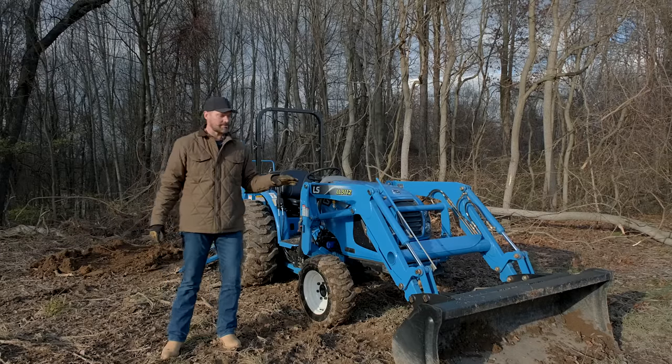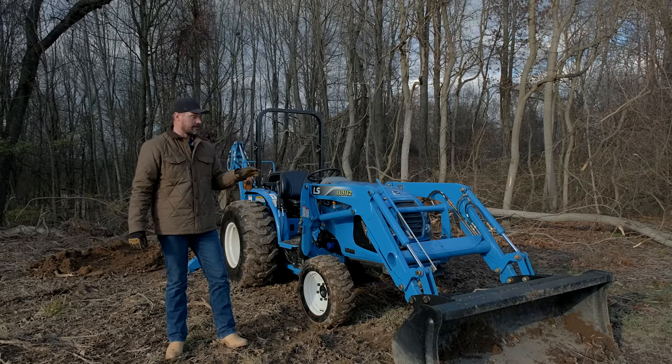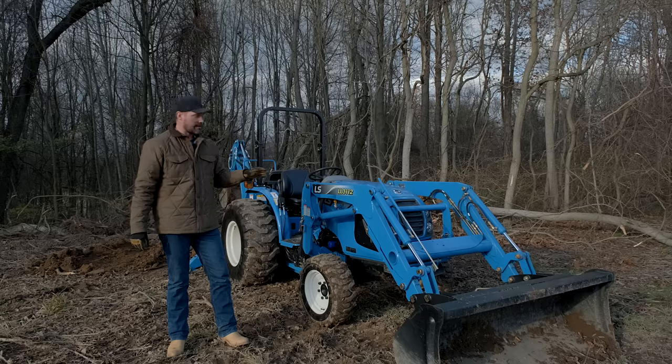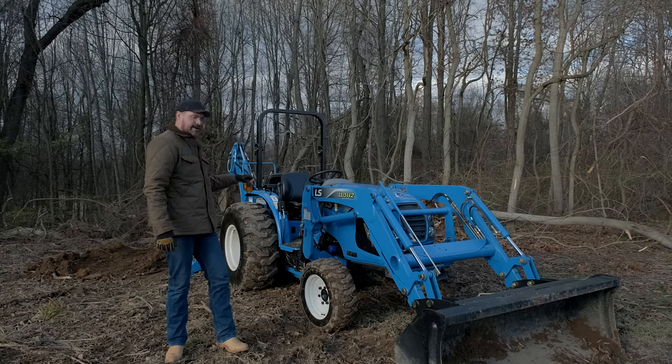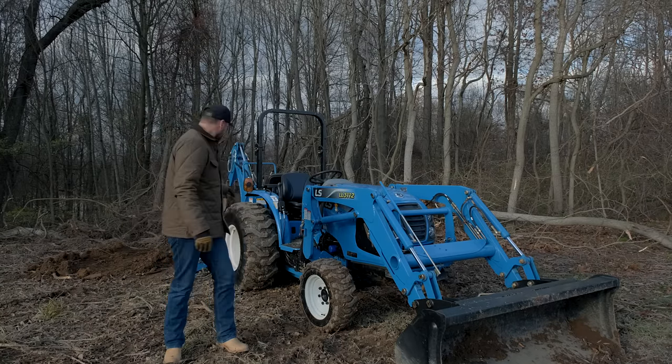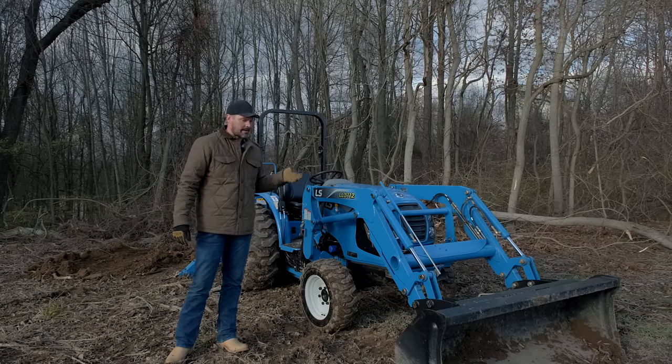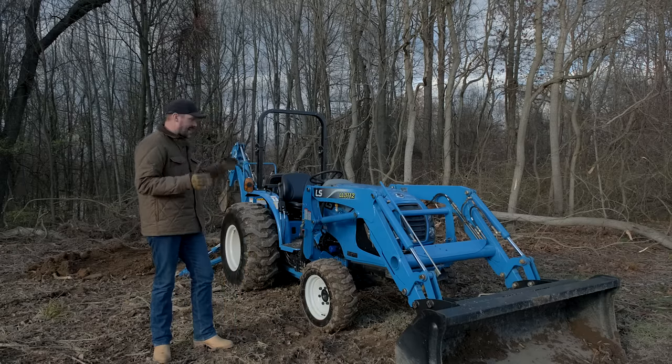Loader operation was really smooth. In fact, I would say the dump cycle was almost too fast. It was lightning quick, but performed very well. I'd say it helped to have even more ballast weight. These rear tires must not be loaded. I could feel, even with the backhoe on there, the back end wanting to pick up a little bit. But overall, it handles very well.